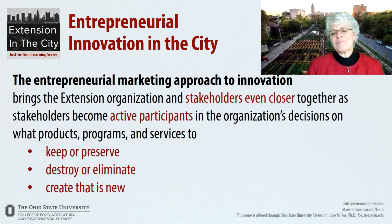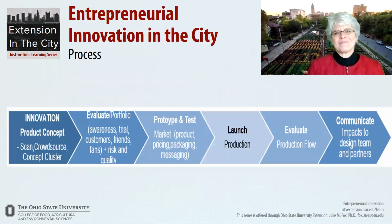The entrepreneurial marketing approach and innovation brings stakeholders even closer to us as they become active participants. This is common throughout Extension, but really engaging them in decisions as we look at what programs or products we should keep or preserve, that we should destroy or eliminate, let go of, or create that are new.